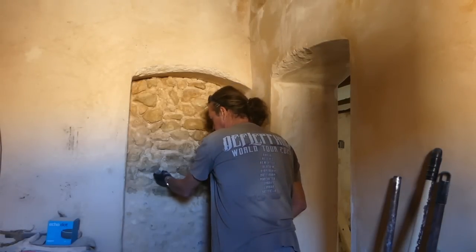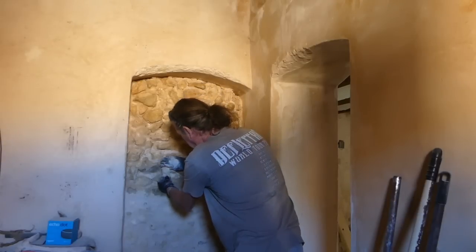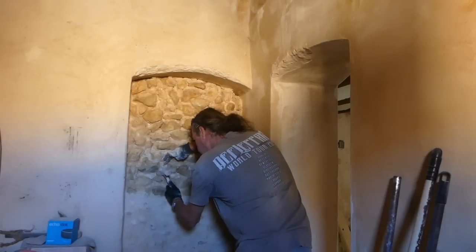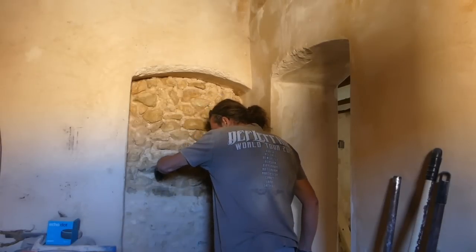Not the best light in here, I'm afraid. A few holes need filling in. Oh, it's not wanting to stick today. There we go. Give it a little tap in, not too hard. We don't want to knock it down. It's still quite fresh.